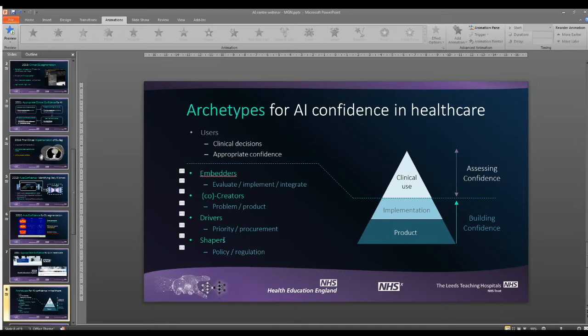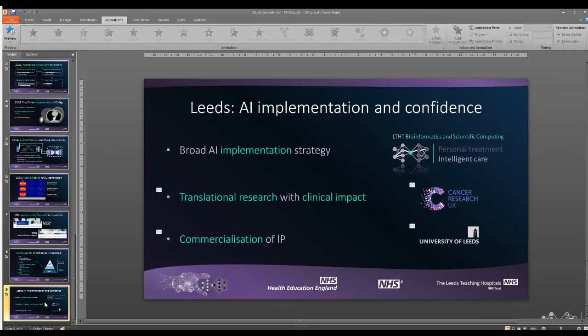And what we're doing is identifying knowledge and education which we need to provide as Health Education England to these various archetypes, these various groups of people, in order to build confidence up to this dotted line here, which is the baseline confidence that you should have in a well-designed, well-implemented AI product. And then we need to educate our users, our clinicians and our other users to assess confidence on a case by case basis so that they can have the appropriate amount of confidence in all the clinical decisions that they're making.